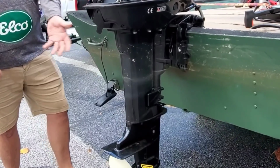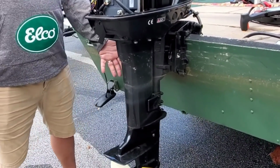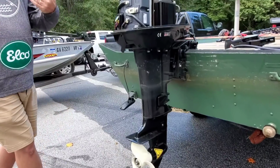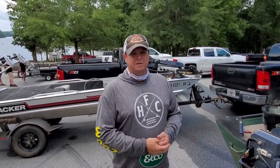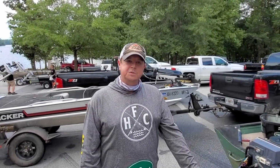About the only maintenance you would ever have on this motor is changing your gear lube, just like you would on a regular outboard, and changing your impeller. The impeller is a basic Yamaha impeller part. We sell them, or you can cross-reference it with the Yamaha. I've bought them off of Amazon. There's aftermarket parts you can use for the impellers. Very simple process, very low maintenance. You keep that impeller changed out, you keep that gear lube changed out, and this motor lasts you a lifetime, no doubt.